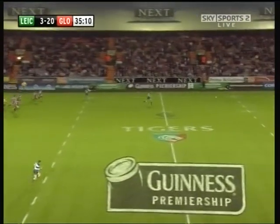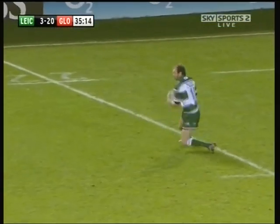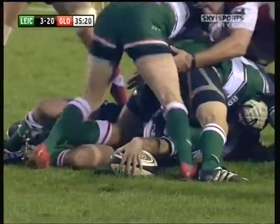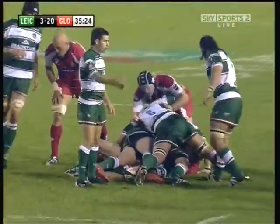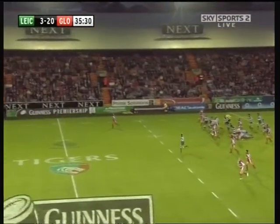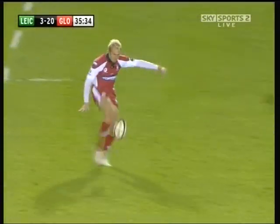Good for Gloucester. They're racing after this one. Jordan Murphy's on his own. He's outside his 22, so it's going to be some fancy footwork to give his forward some time to come back. No. Green 7. Frank Murphy takes responsibility, and it's high. Ollie Morgan's underneath it. He's going to hit it up.